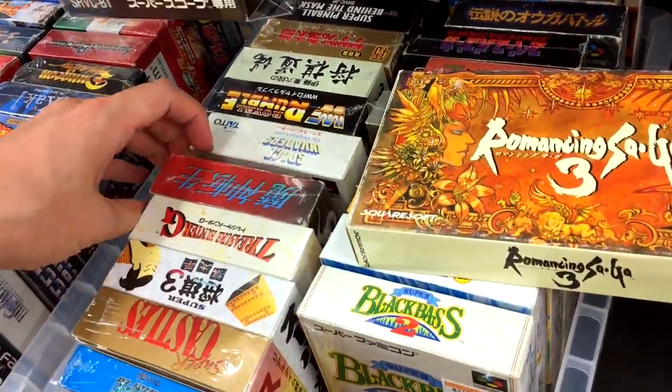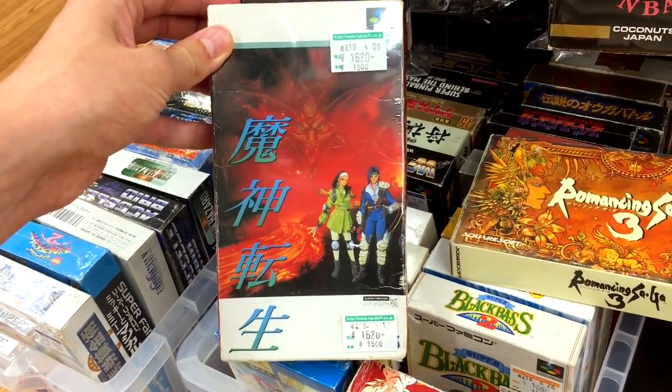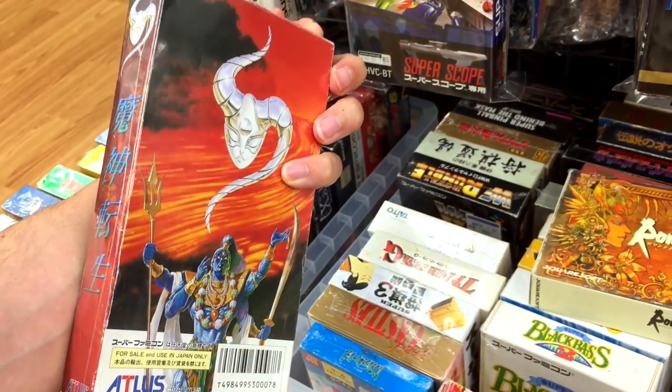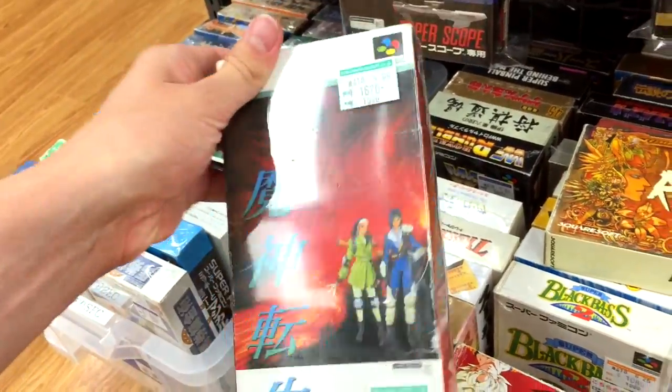Anything else? Here's some Megami Tensei. Wow, $16. Wow. Man, yeah, the art for all the Shin Megami Tensei games for the Super Famicom is pretty wild.